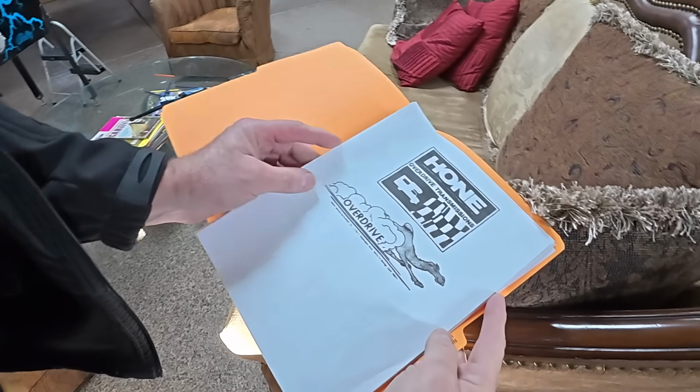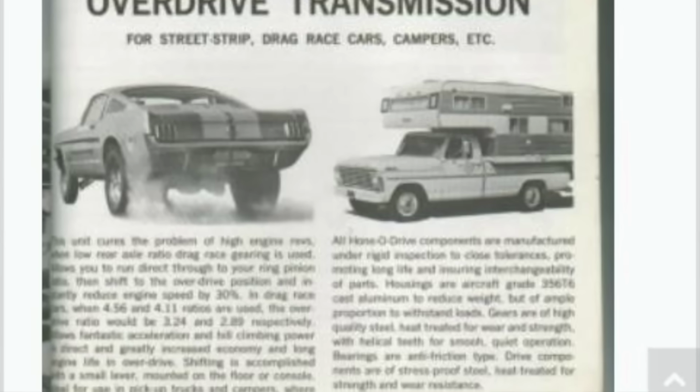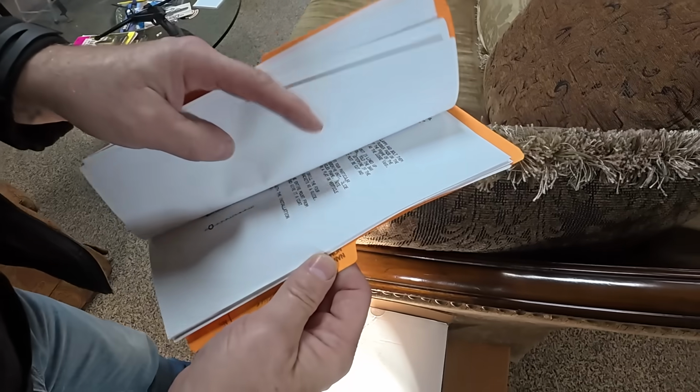Copy of the Hondo drive. I do have on my phone, I've got a clip of a Shelby ad. Hondo. Yeah, O drive. Okay.